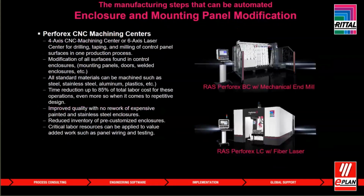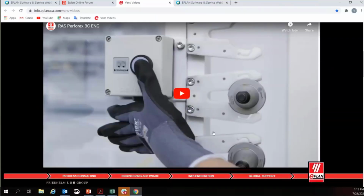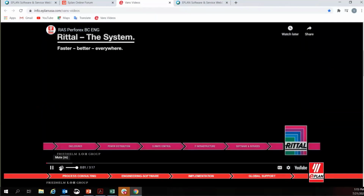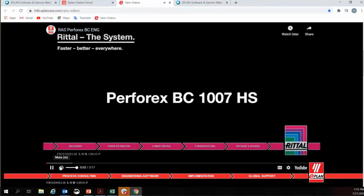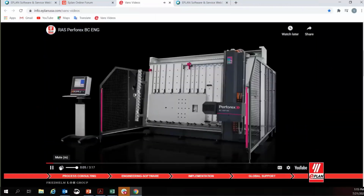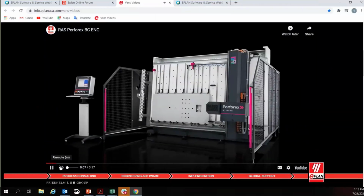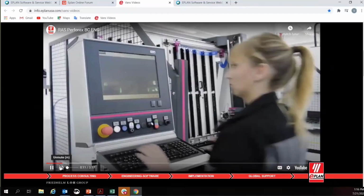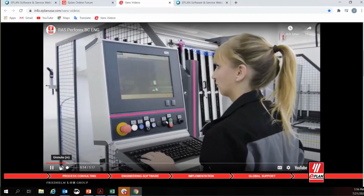So I was just going to, at this point, pop up a couple of videos just to give you some visual idea of the Perforax machine. So hopefully you can see that okay. So this is the Perforax BC unit. So this is the mechanical end mill machine.